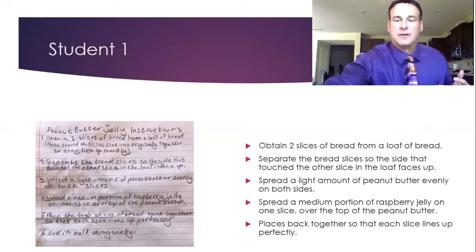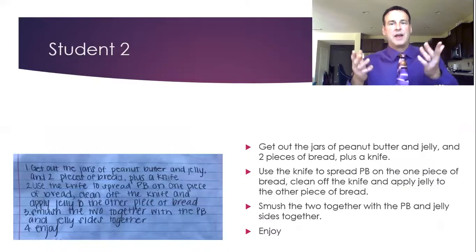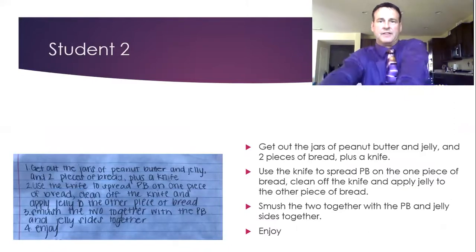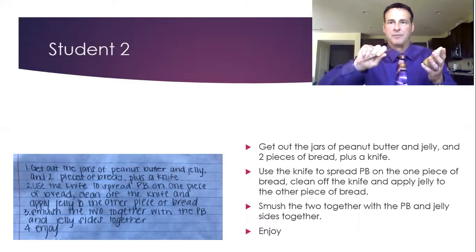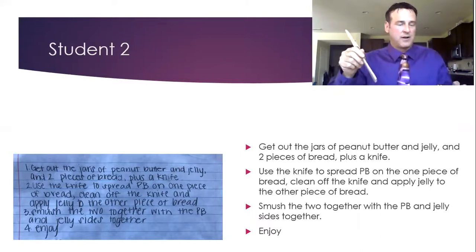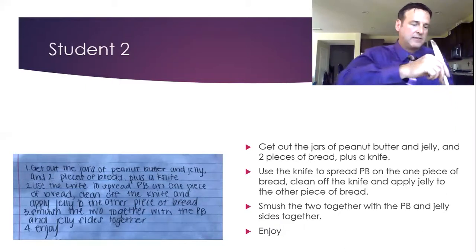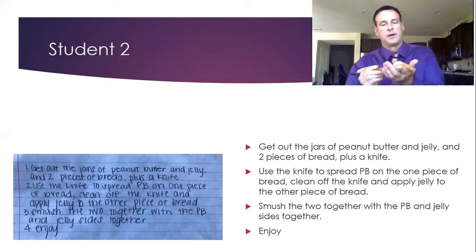So then I put up another one that is a little more complete. The first part is pretty much what we had before. The second piece says use the knife to spread the peanut butter on one piece of the bread. And that's great because we didn't have that last time. When I use my knife, it's open to my interpretation, so since they didn't have specifics, I will use the butt end of the knife and spread it on my bread.